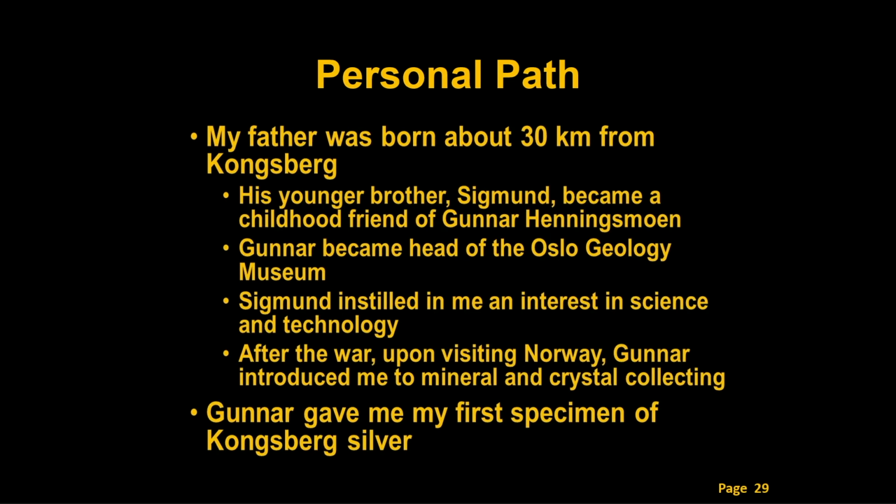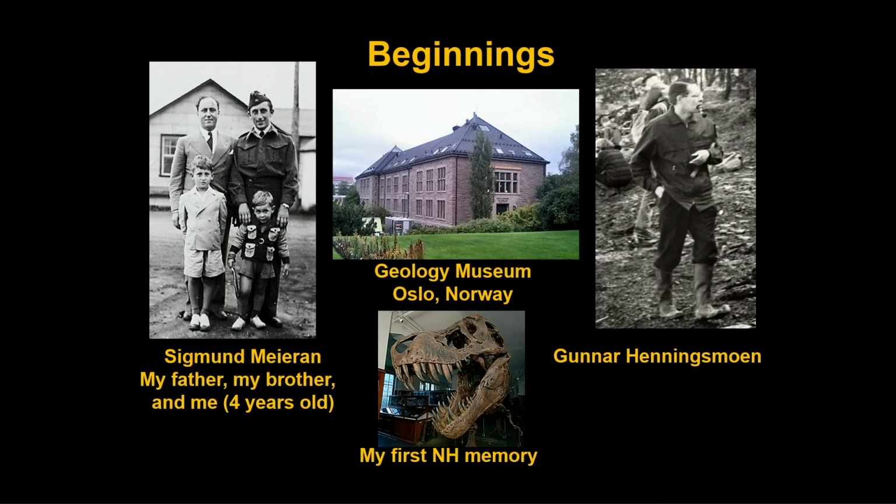This is from my father's point of view. He was a member of the King's Royal Guard in 1926, migrated to the United States soon after, but there is a picture of my father as he was in the King's Guard. But he always had this strong affinity for Norway, and I grew up believing that Norway was my second home. So when we went there in 1949, it just became the place, with the remaining relatives after the Holocaust, very close to all of them, and particularly close to the geologist Gunnar Henningsmoen.